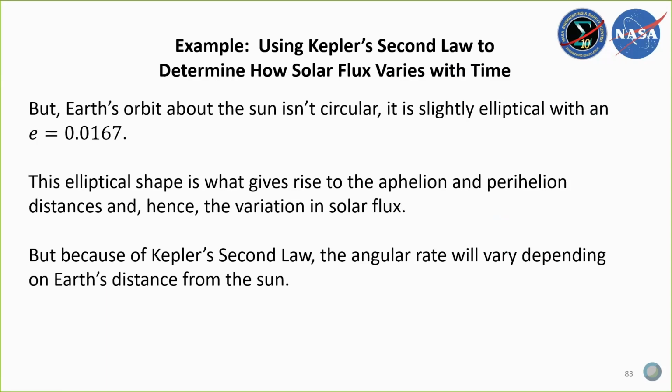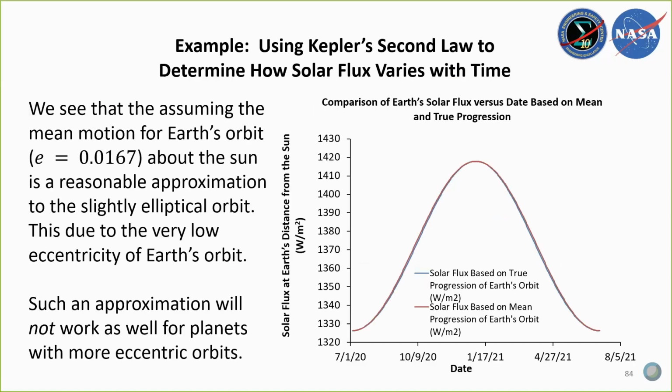But Earth's orbit around the sun isn't circular. It's almost circular, but not quite. It's slightly elliptical, and the eccentricity is 0.0167. So if you compare that with the eccentricity of a circular orbit, which is 0.0, this is just slightly off of that. And this is what gives rise to the aphelion and the perihelion distances and the variation in the solar flux that we saw. But remember, because of Kepler's second law, because it's slightly elliptical, the angular rate is going to vary dependent upon Earth's distance from the sun.